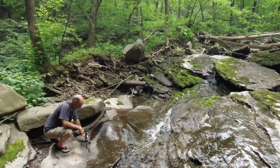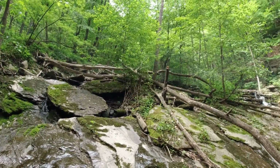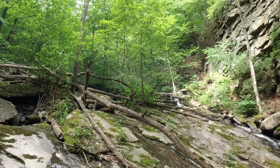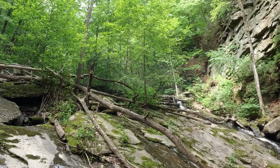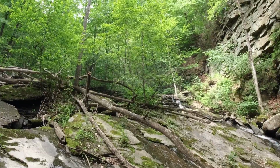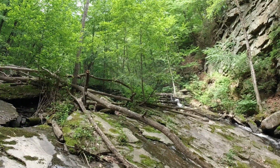Well, unfortunately we don't have smell-o-vision, but if you look through the trees you can see some smoke. We can smell a fire, so I think someone's up on top where the pool is and has a fire going, so we'll probably come upon them once we get up there.